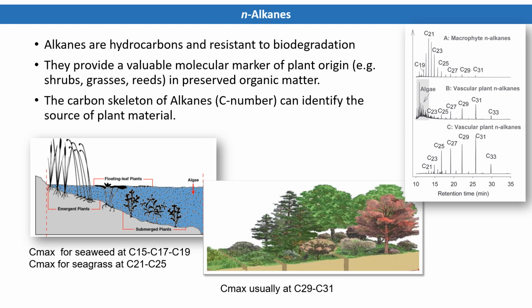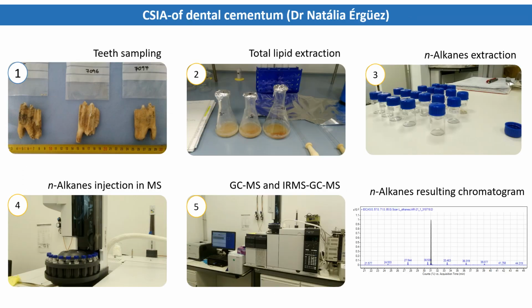So if we find peaks on a spectrometer around C21 and C25, it suggests that alkanes are preserved from seagrass. So the compound-specific analysis of the dental cementum was carried out by Natalia Eggers at Laguna University in Tenerife.